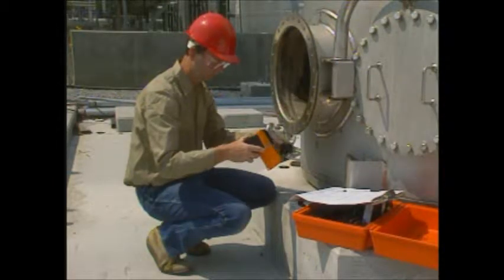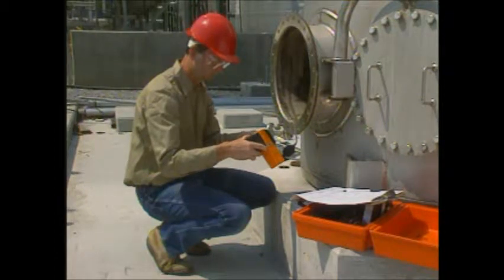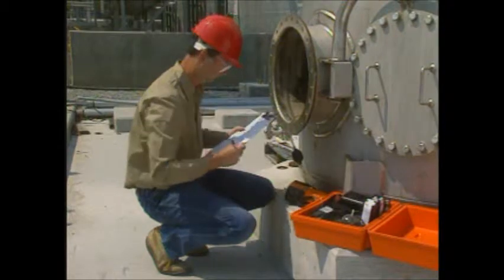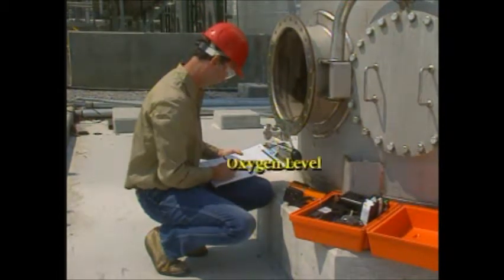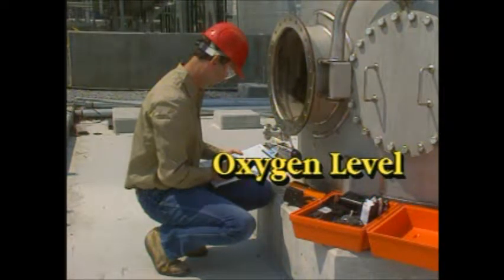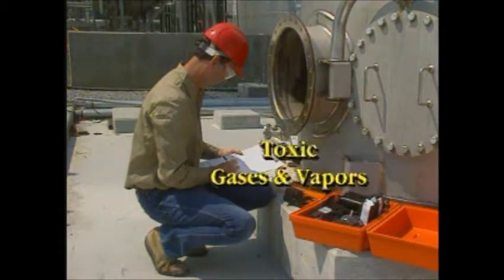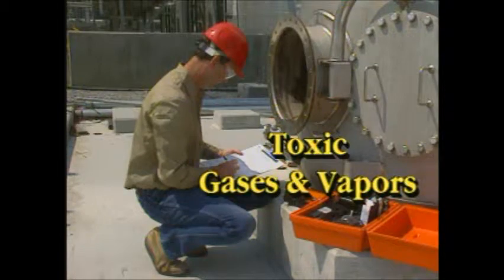The atmosphere inside a confined space is tested by inserting monitor probes or hoses into the space before anyone enters. The first test measures oxygen level. Then air is checked for combustible gases and vapors. And finally, the space is checked for toxic gases and vapors that could cause acute or chronic illness.